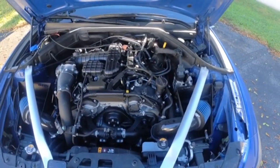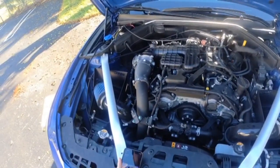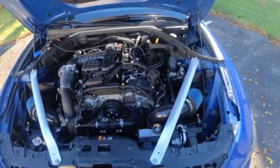So I think that's it. Let me see if I've forgotten anything. I think that's it for the engine, so I'm just going to close this up. I did forget one thing.